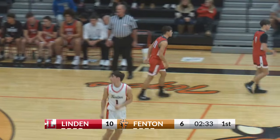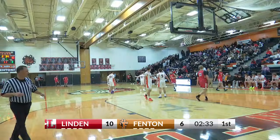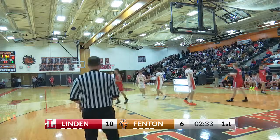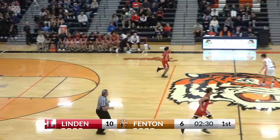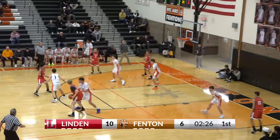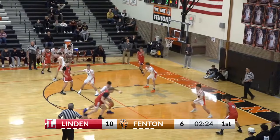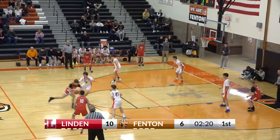That time it'll go to Fenton's Landry LaFontaine. Landry actually plays on this Fenton squad with his twin brother. He's been out on an ankle injury, but excited to get back into things next week. He'll be cleared and ready to go. The twin telepathy on full force for the Tigers.